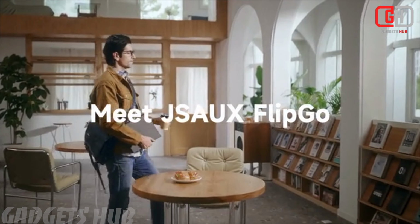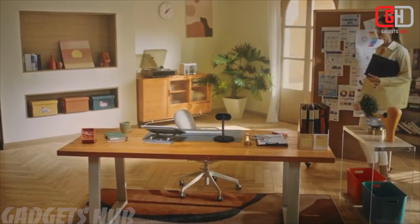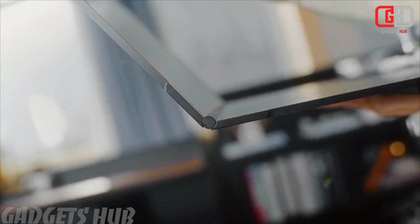The JSAUX FlipGo, a portable folding dual-screen display, aims to boost your productivity by offering an extended workspace on the go. Here's a breakdown of its potential benefits and drawbacks to help you decide if it's right for you.